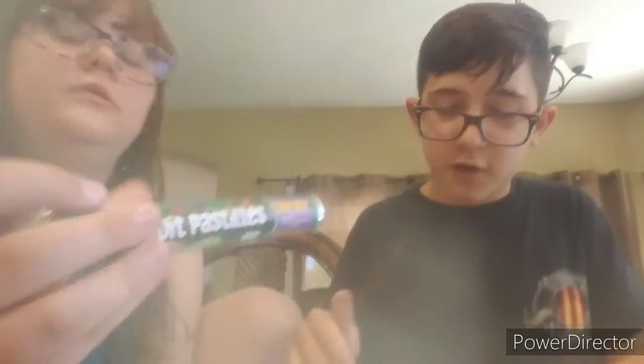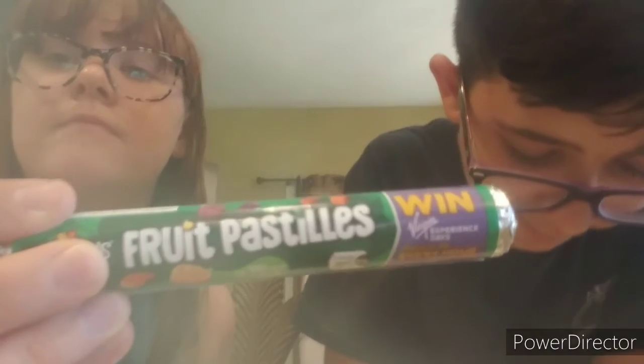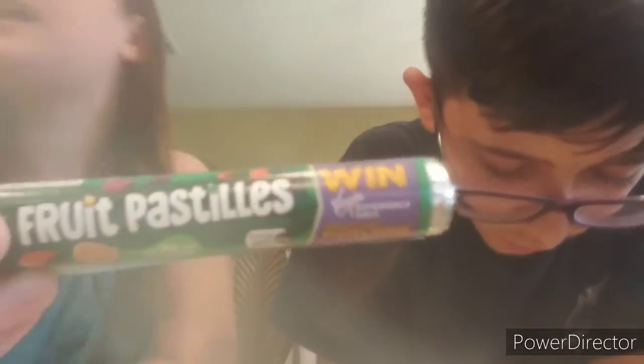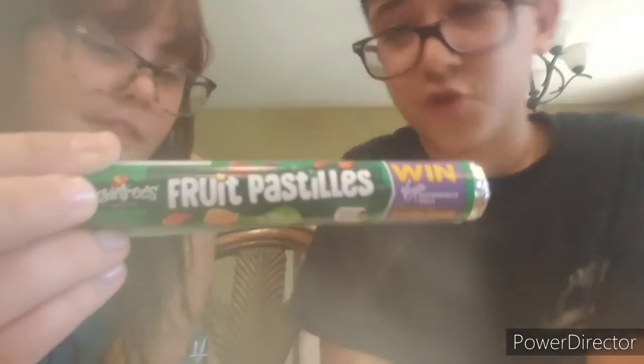It's going to be the Fruit Pastilles. Right there. Easy. Alright. You want to hold it? I'll talk. So we got Rowntree's Fruit Pastilles, guys. These delicious fruit gummies feature the flavors of black currant, strawberry, lemon lime, and orange. Ooh, that sounds good. So, we're going to open it and see how it is. I still got that taste in my mouth.